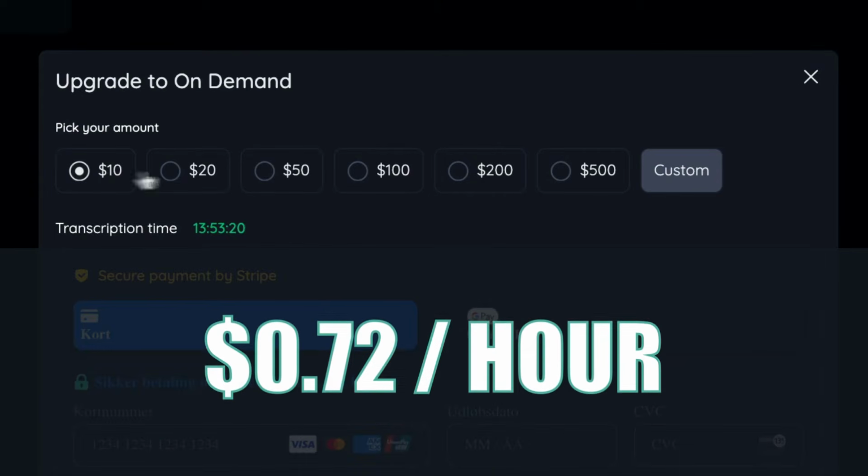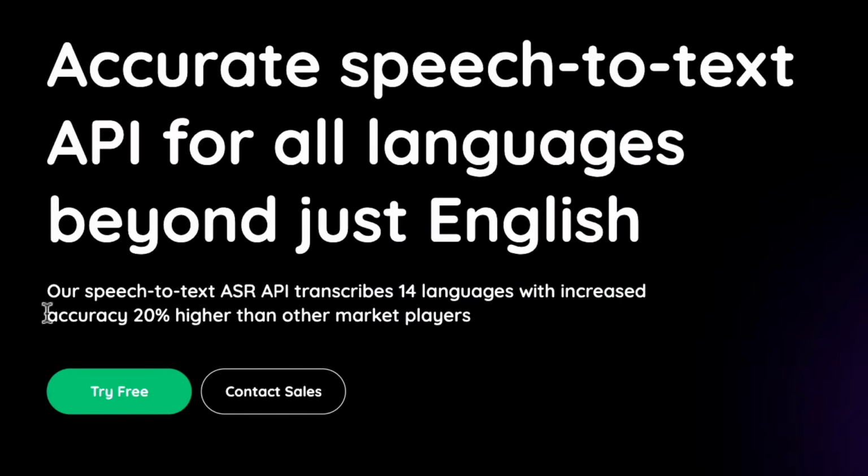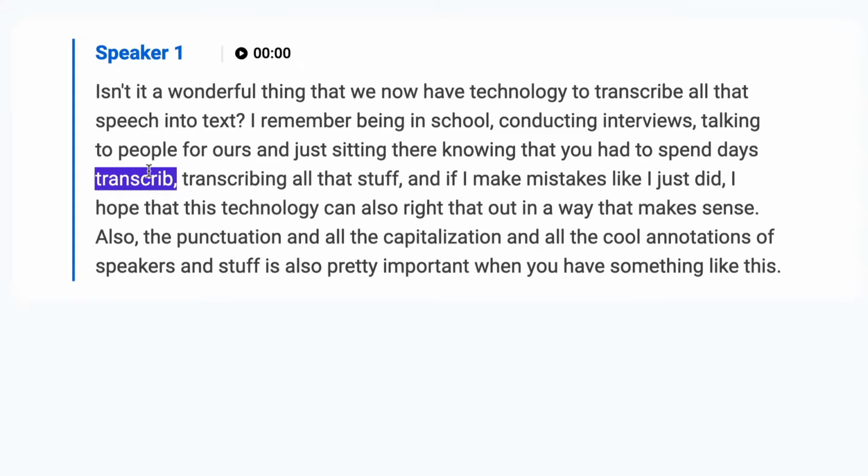So how much is this simple, good and fast tool? You pay on demand, about 72 cents per hour of transcription. But as you'll learn later, this is also on the cheaper side of speech-to-text tools. The primary selling point of SpeechFlow is accuracy. They claim to have a 20% higher accuracy rate than other market players. Accuracy matters because the higher it is, the less you have to correct afterwards or accept as small mistakes throughout your text. Let's move on from one of the smaller platforms and see how the biggest platform does on accuracy.